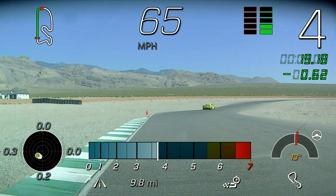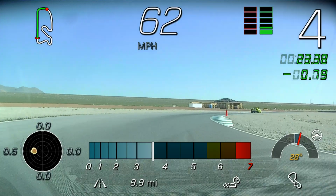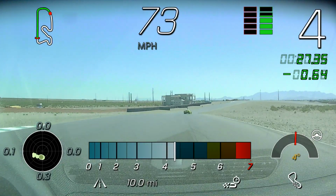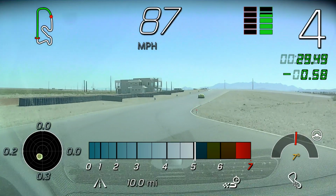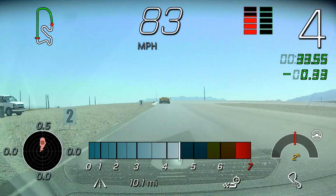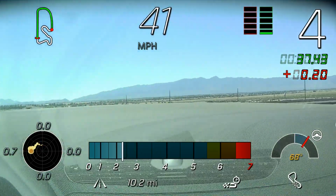So remember, Terry, you can stay in third all the way back to the straightaway there. Alright, should be in fourth here. Work your way up to fifth. Look up to that number 1 sign. Back down to fourth here. Long duration brake.